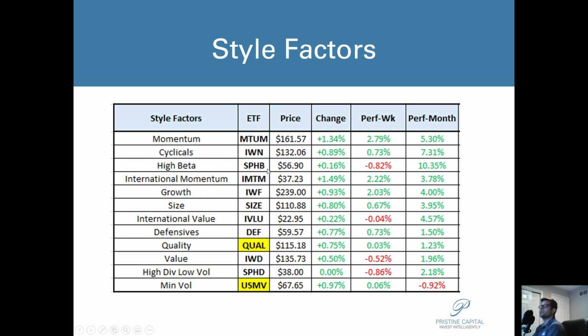So I'm starting to see some shifts under the surface in terms of the style factors people are going for, the sectors, things like that. And that's one of the benefits when you watch this stuff every day. You can start to pick up on some of those patterns.